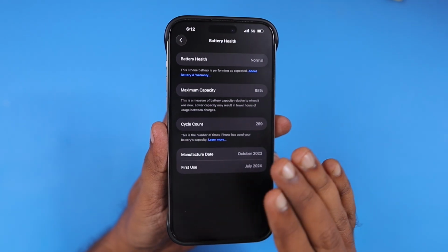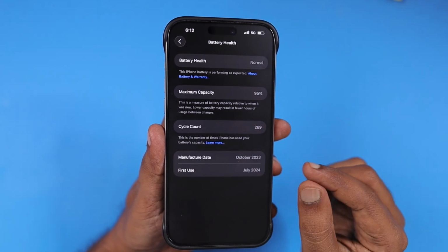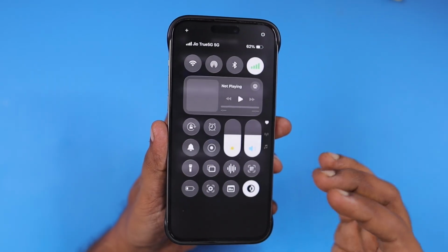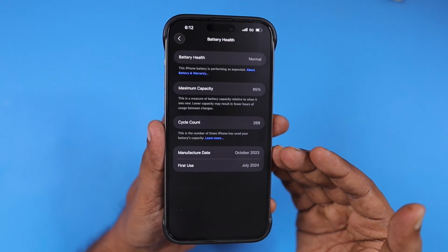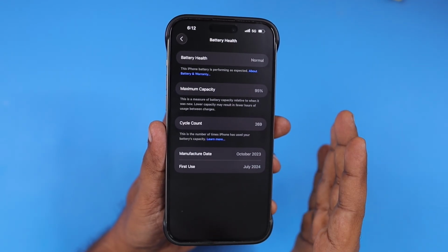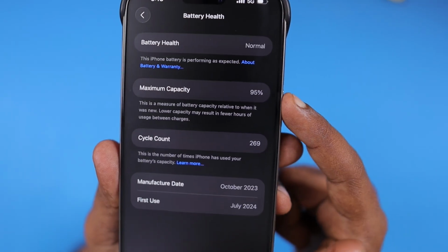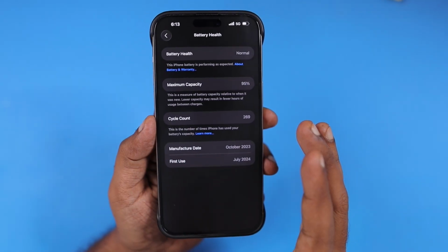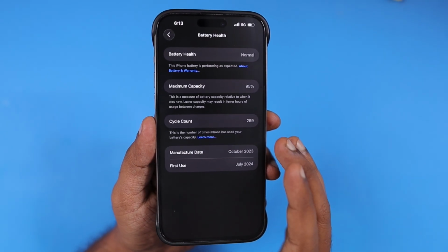and lag issues. It is not just the iOS version, which of course puts some extra pressure on the CPU and GPU to process all these animation effects, the additional Liquid Glass effect that Apple has added with the latest version. And the iOS 26 beta itself has plenty of bugs to handle. But when the battery health is 80% or below, then definitely the battery cannot deliver enough power to the system to function normally.